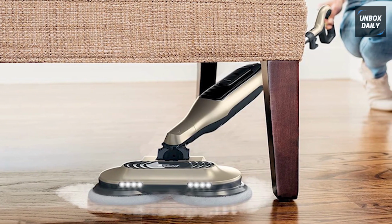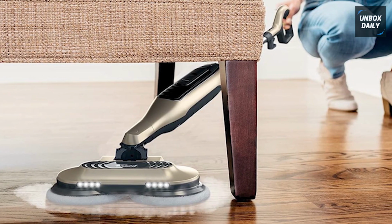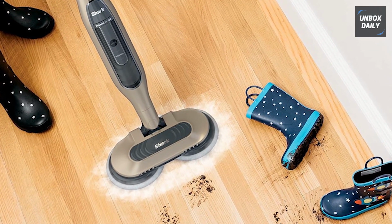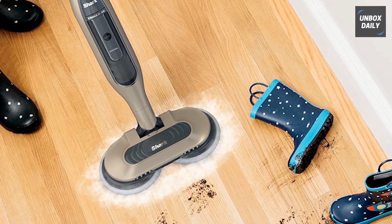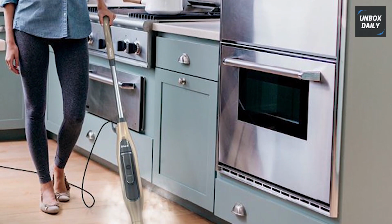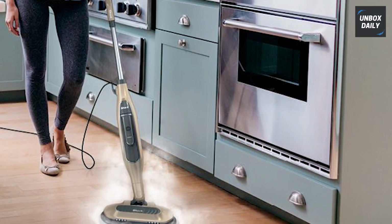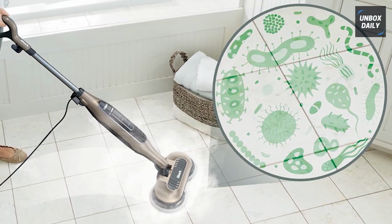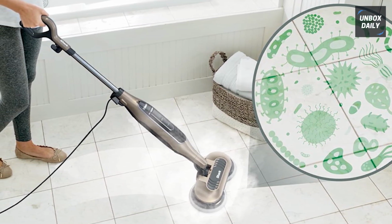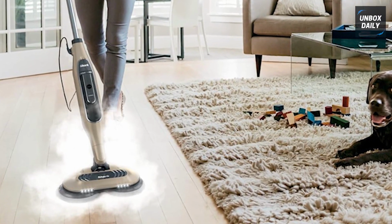The mop offers 3 adjustable steam modes, allowing you to customize the level of steam to suit your cleaning needs, whether you're tackling light dust or heavy-duty grime. The built-in LED headlights illuminate hidden dirt and debris, ensuring no spot goes unnoticed. The high-temperature steam sanitizes as it cleans, eliminating 99.9% of bacteria and germs without the need for harsh chemicals, making it safe for homes with kids and pets. With its lightweight design and easy maneuverability, the Shark Steam and Scrub makes cleaning floors effortless, whether you're freshening up a single room or tackling your entire house.